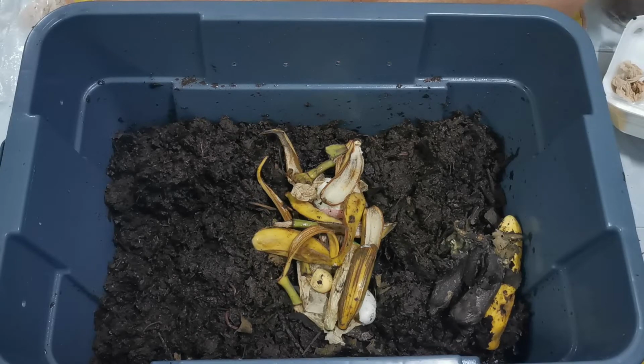I'm not even going to give it any of the bananas that I was getting ready to give to this bin, but I am going to give it some rice, and I am especially going to give it some powderized, crushed up, toasted eggshell and compost that I've mixed together. That's definitely going to be a must at this point.